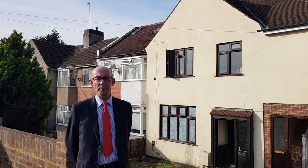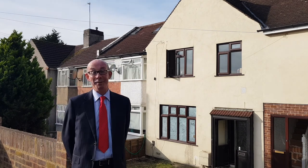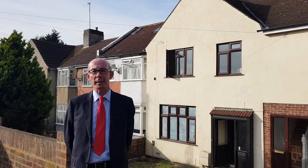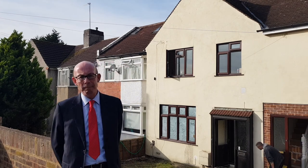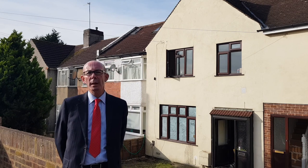So as you can see, both properties are going under complete renovation at the moment, so there isn't really much to see. But that's a good thing, because if you get in early and buy these properties, you may be able to have a choice in the colourings, the floorings, things like that. As I say, both are great three-bedroom family homes and would suit any young families in the local area.